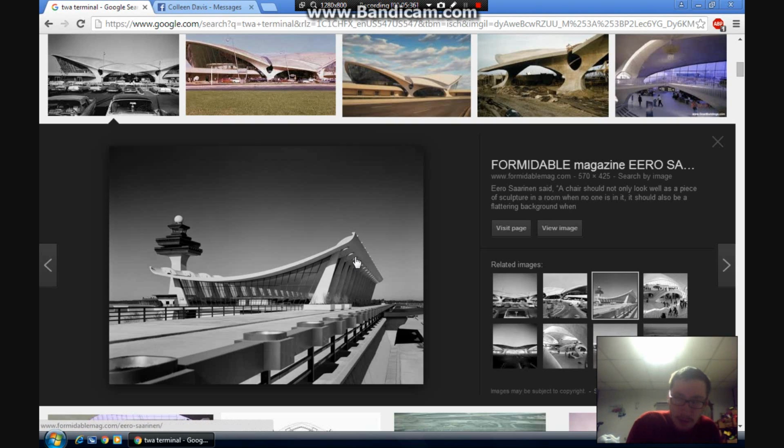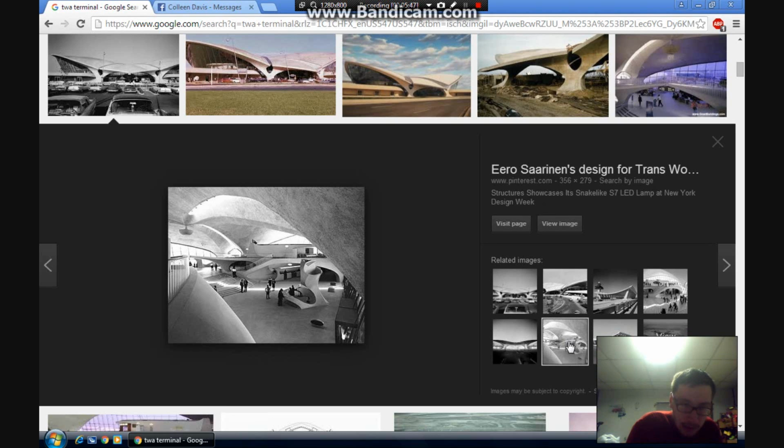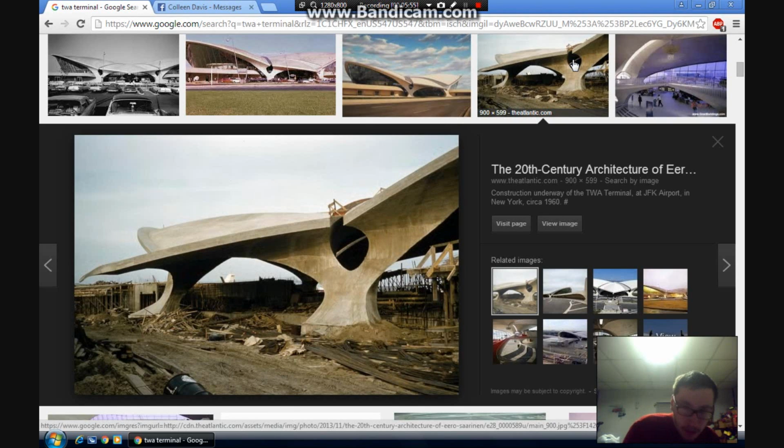This is another Eero Saarinen terminal. It's basically like a sculpture. Oh yeah, here's a photograph when they were building it right here. All concrete and stuff. Construction underway of the TWA terminal at JFK, then Idlewild Airport, circa 1960.